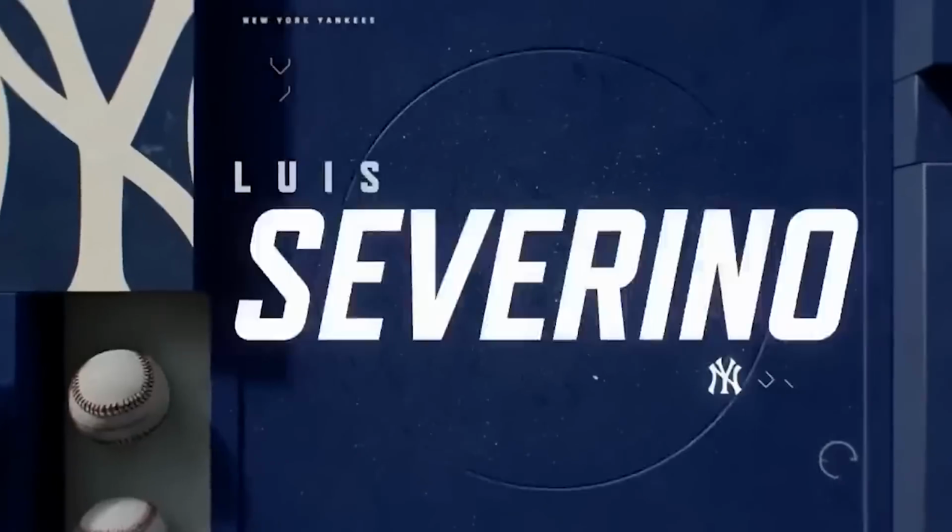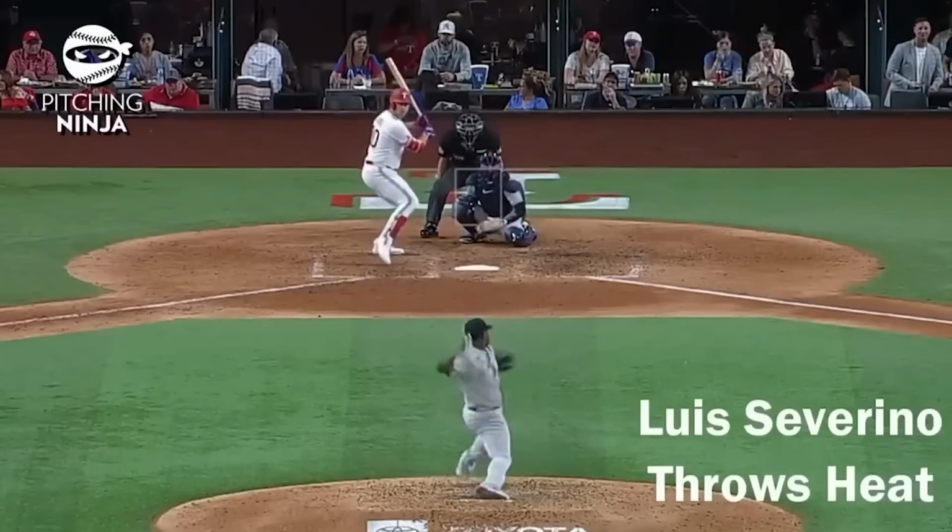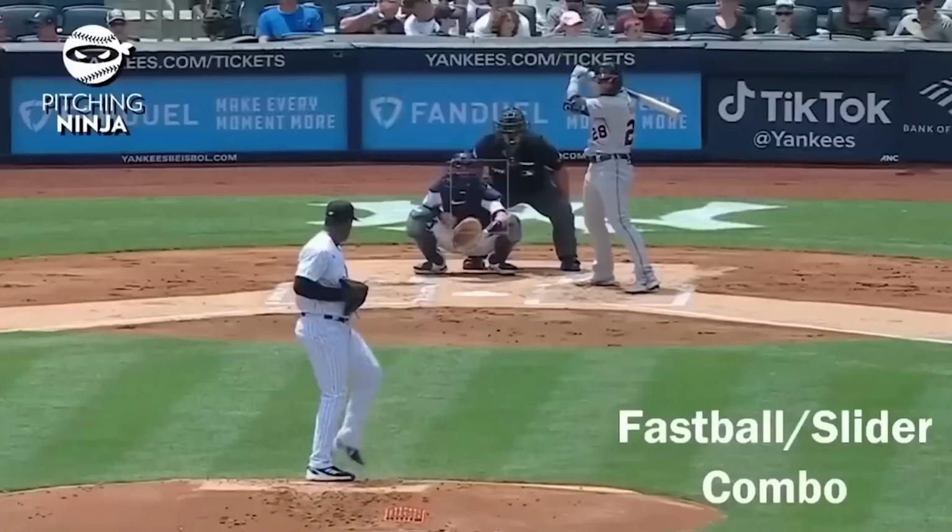I am fired up to see Sevy back pitching. I mean, there's very few pitchers that excite me more than Sevy when he's on, and it is so cool to have Sevy's season back. In case y'all forgot, he throws heat.